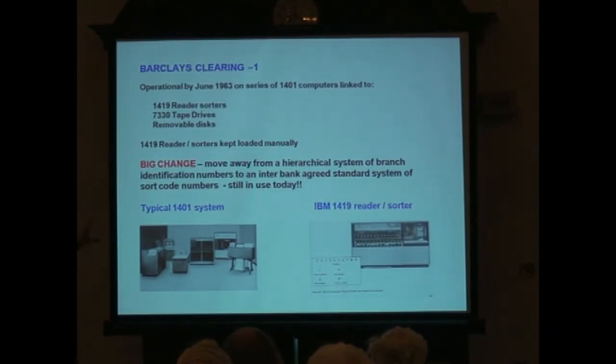But another huge change had gone on. We had to move away from what we had, which was a hierarchical system of branch identification numbers, to an interbank agreed standard of sort code numbers, which is still in use today. Now, what used to happen was that branches with a branch number of three digits were the ones in the city, where it was possible for the messengers to walk between the branches and exchange vouchers physically. The ones with four digits were those that were in easy transport distance to the city, and the five-digit ones were the ones on the outside.